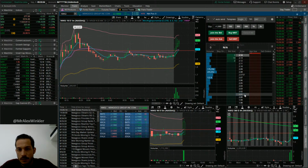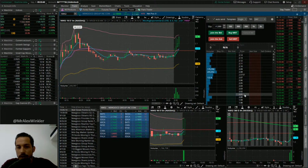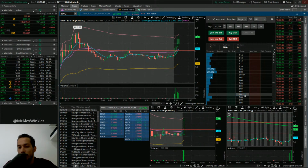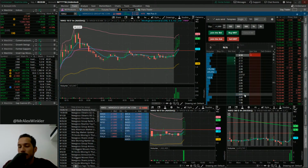Nice break so far. 1, 2, 3, 4 big candles. New candle's going to start in 20 seconds. TRIL still selling off as well. Bigger support around 13.